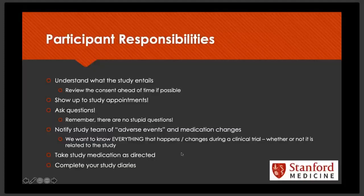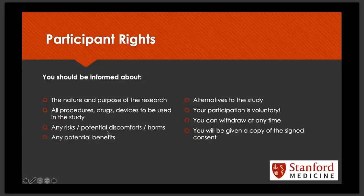You do have rights as a participant in the study, and all of these things are included in the consent document. That's part of why the consent is so long. So you should be told what the research is, why they're doing it, and any procedures, drugs, or devices that are going to be used in the study. Any potential risks, discomforts, or harms should be spelled out, as well as any potential benefits. Alternatives to the study also have to be included in the consent form.